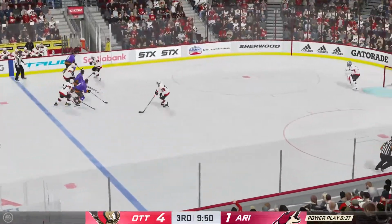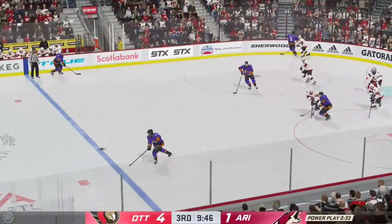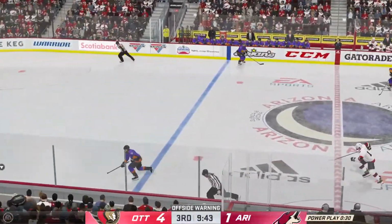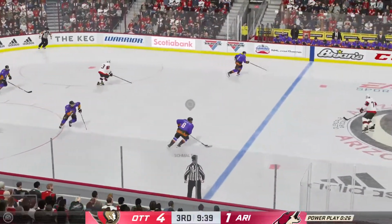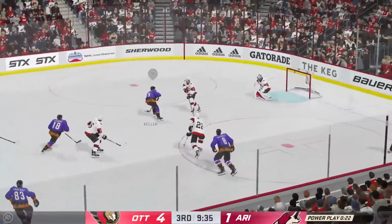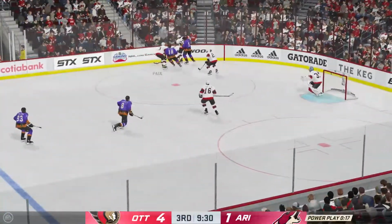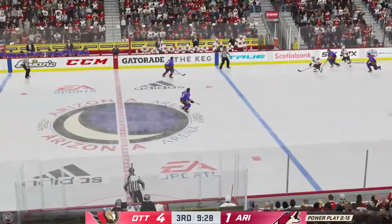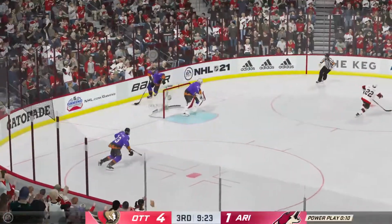Enters the offensive zone from the left. Takes the puck along the boards. Can't connect. The Coyotes take it from their own end with time running out on this man advantage. They gain the offensive zone from the middle. Loose puck battle along the boards. Trying to clear from the defensive zone. And he gets the job done. Big thumbs up clearing that one.